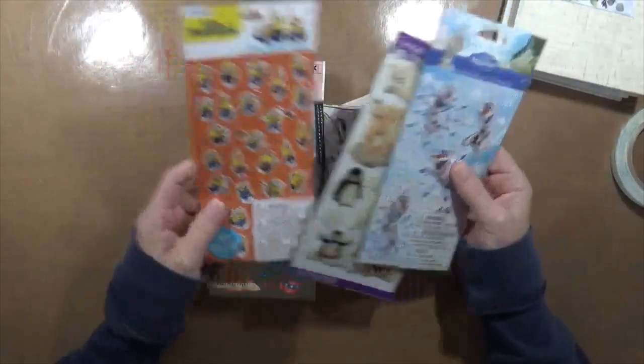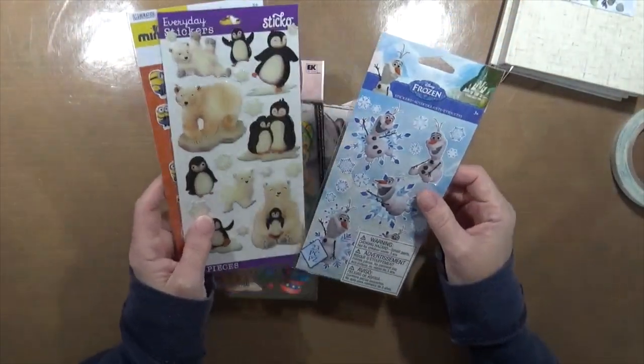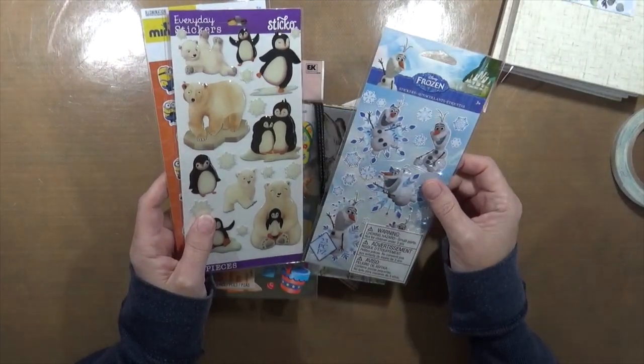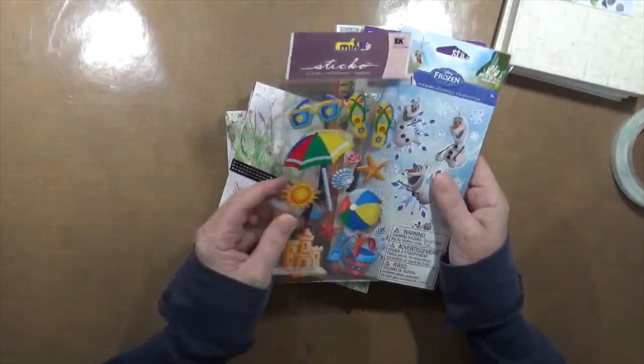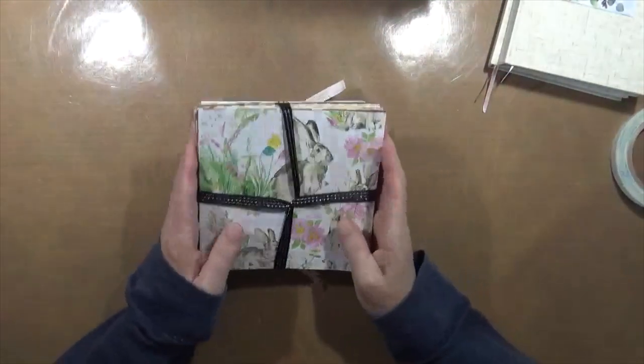They got the Minions, some polar bears and some penguins. They've got, what's this guy's name? He's from Frozen. I can't think of his name. It's on the tip of my tongue. And then I got him some summer stuff. This was just stuff I found on clearance. 90% of this was on clearance.